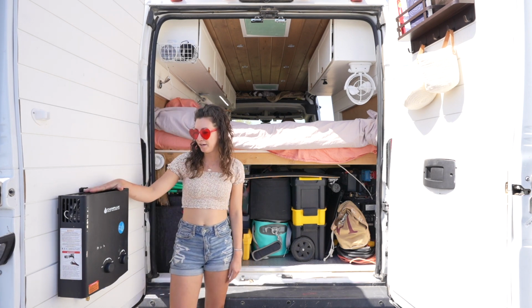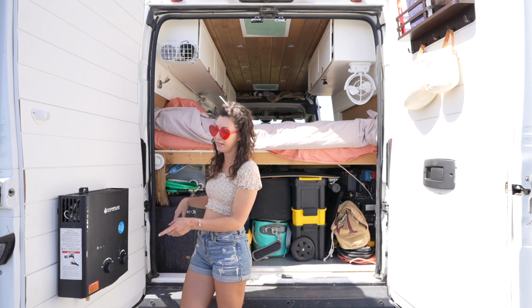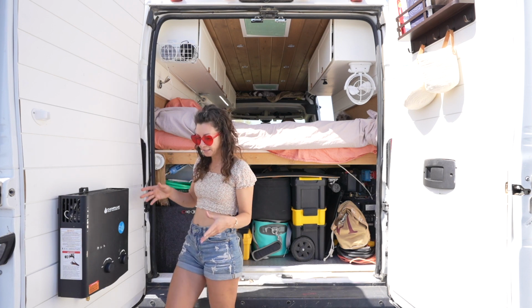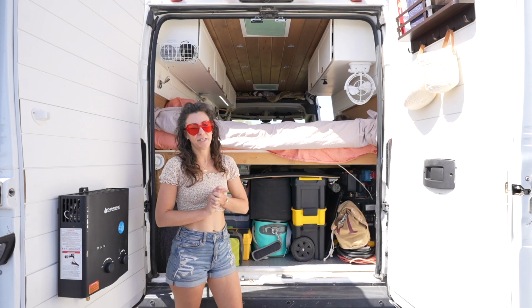I put in this outdoor camp shower. It hooks up with quick connects directly to my water tank and to my propane, so I can take like a quick shower out here. Don't often do that. I usually use Planet Fitness.